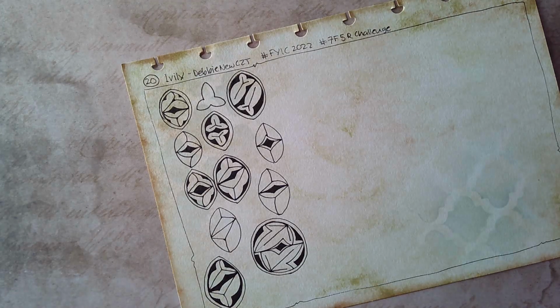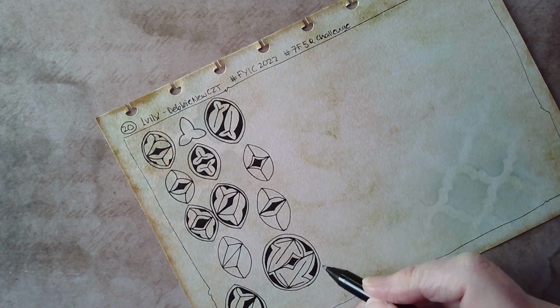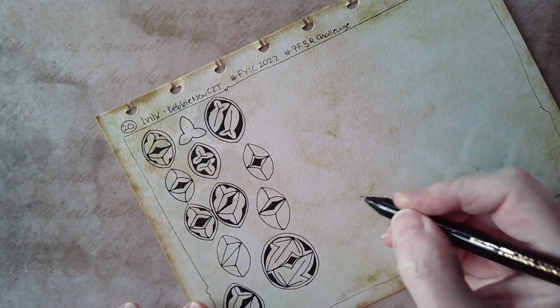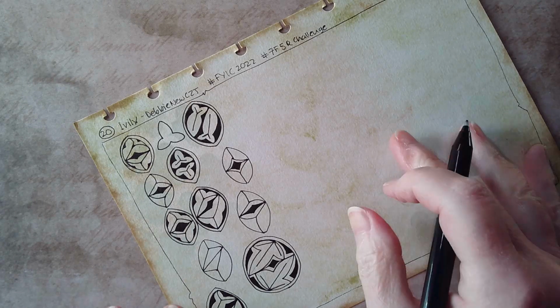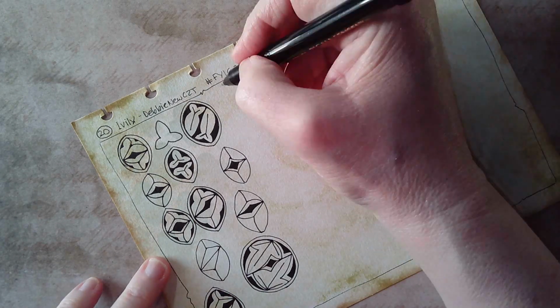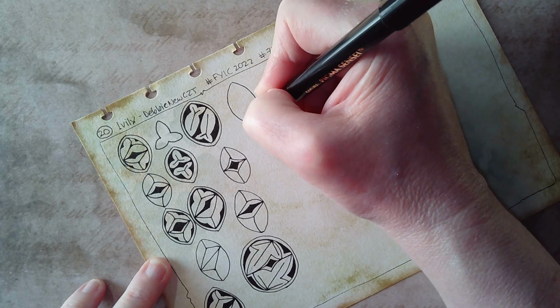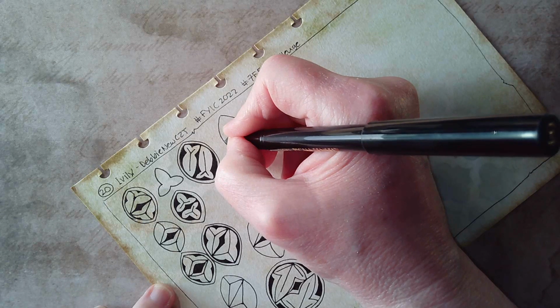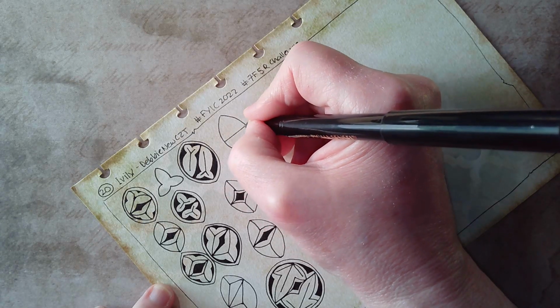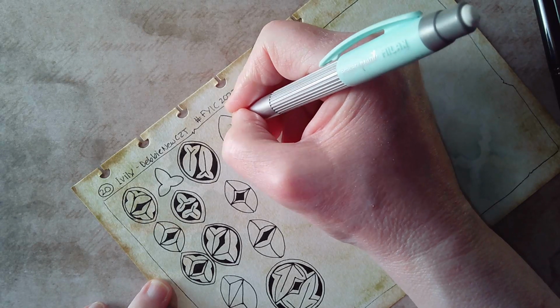Okay, and perhaps I just need some more mocha. I don't know. All right, so that circular one has worked far better for me. And using pencil construction lines has definitely worked better for me. So let me have another go at a leaf shape, perhaps with those construction lines. I am going to pop that central line in though, because I really do think that helps.